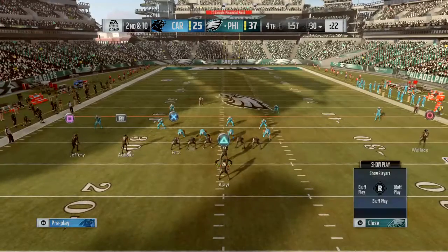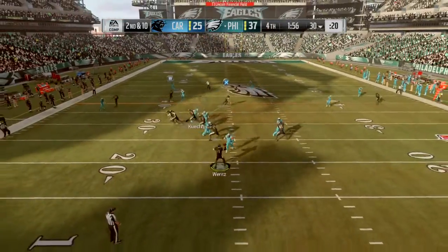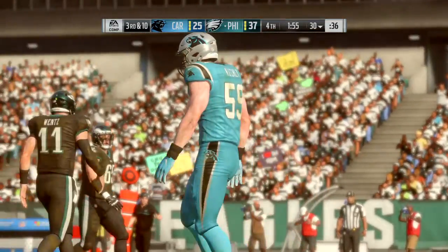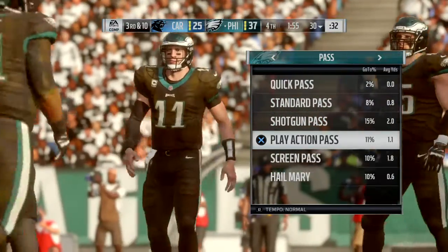Well, and maybe Lady Luck is on his side because he avoided his first interception of the contest. To throw, it's Wentz. And that one almost intercepted. Far too loose with the football here. Nearly a fourth pick, and it's third down.